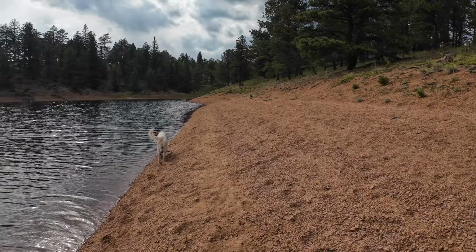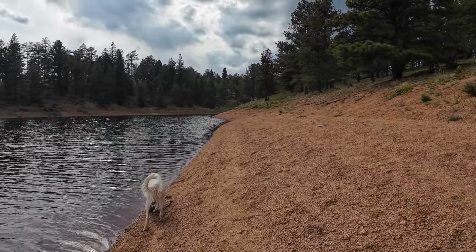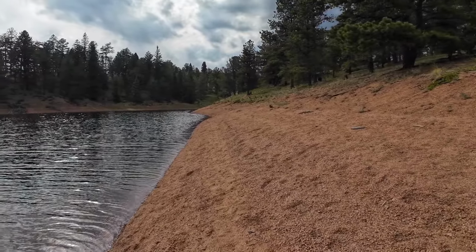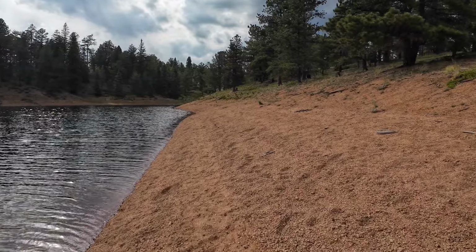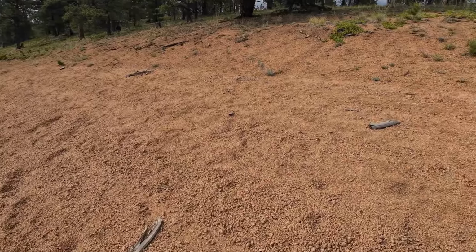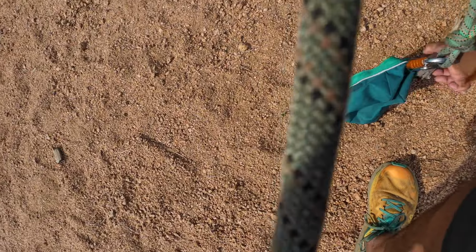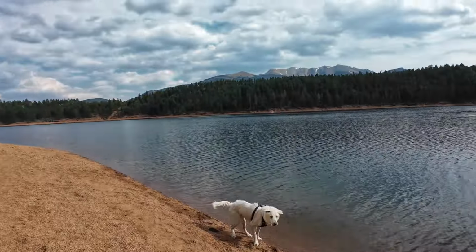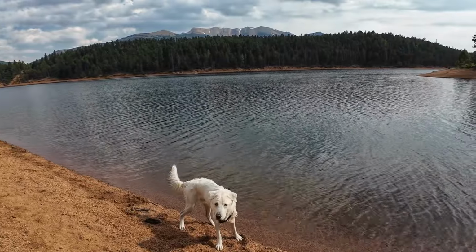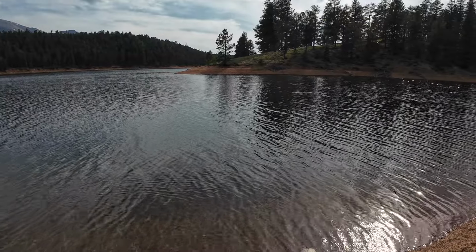It makes me nervous seeing him do that by himself, because last time he swam, I was in the water with him. So part of me is like, okay, you might need to go rescue your dog. So now I'm like, maybe I should put the backpack down just in case I need to jump in there and get him. But he made it back. Good boy, come here, good boy. Yeah, you're swimming. You ready? Okay, you ready?